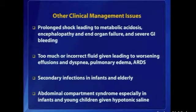Other management issues, as I alluded to earlier, prolonged shock. The clinicians weren't recognizing that the patient was in shock, and so that would lead to patients having metabolic acidosis, encephalopathy, and end-organ failure. Prolonged shock is also a risk factor for GI bleeding. And so if you don't recognize the shock and the patient continues being in shock, that patient is at increased risk of having GI bleeding.